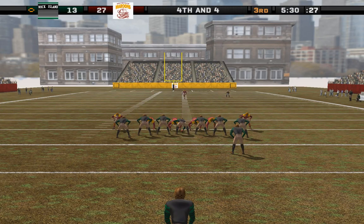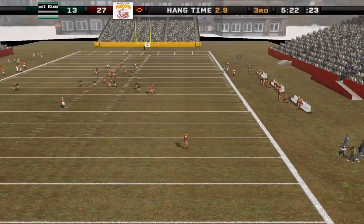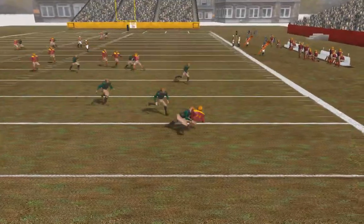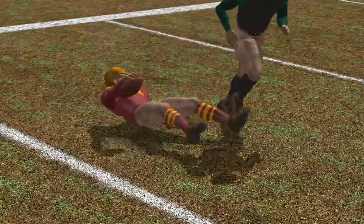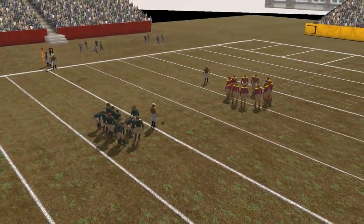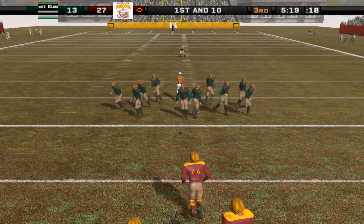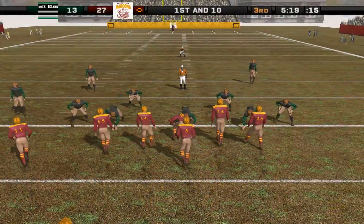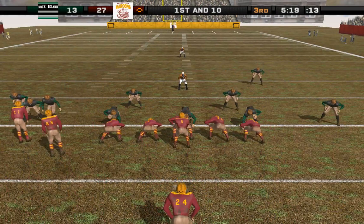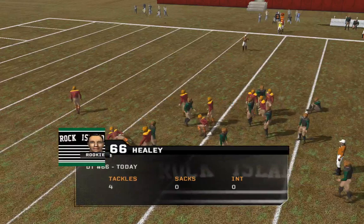Offense couldn't get it done and lines up to punt. From the 26. 39-yard punt, return for a gain of 2 yards. First and 10. Ball on the 29-yard line. The home team comes out in the bunch formation. Looking up the field. Number 66 is there on the stop at the 29-yard line.